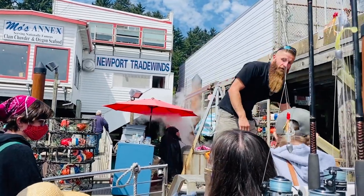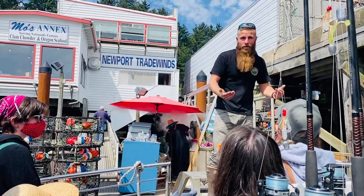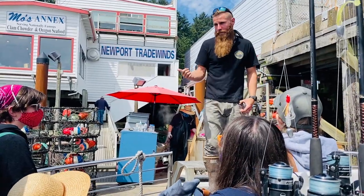Guys, conditions are pretty nice out there, but I do want you to remember you are on a boat going into the ocean. The boat can and will move unexpectedly at any time. Always keep a handle on something and feet on the deck, no jumping around, no climbing over the rails.